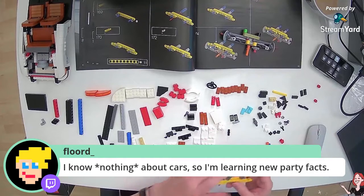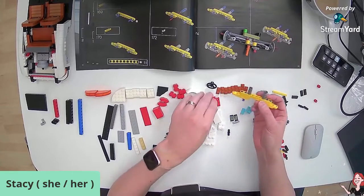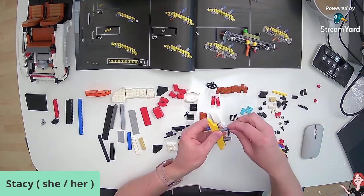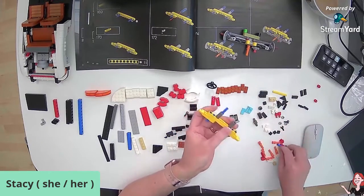And we've got floor learning new party facts about cars. Would that be the fact that the 911 and the Bug are based on the same kind of idea? Same designer, Ferdinand Porsche. And then we put the blue connectors short side into the silver.